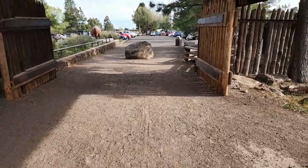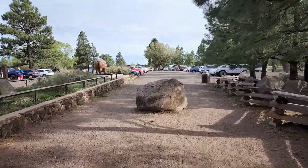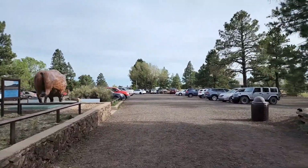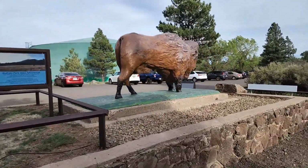After getting into Flagstaff, I made a beeline to Buffalo Park. It is one of my favorite places to visit when in Flagstaff. The park is so big and is just absolutely gorgeous. There's nothing but views of the San Francisco Peaks all around.